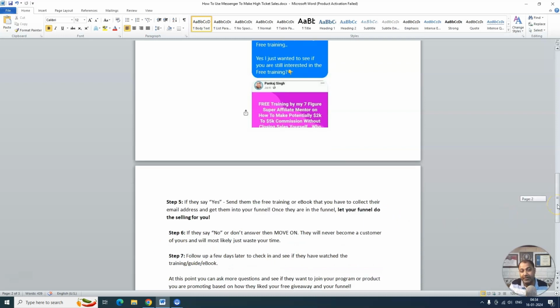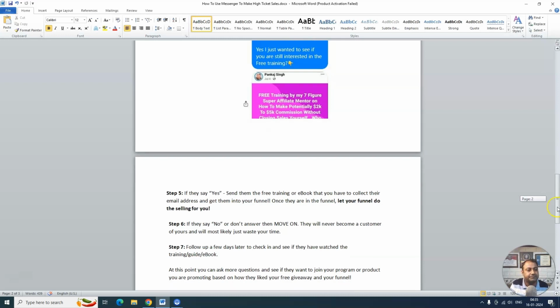In your funnel, you can follow up with them by sending emails. And yes, after 4 or 5 emails, you can pitch your offer too, right? But here I would say provide value in your email. Don't straight away just pitch your offer, right?